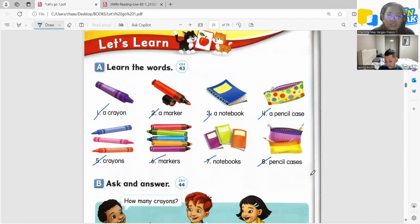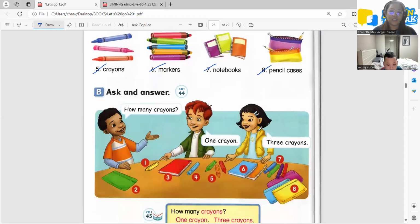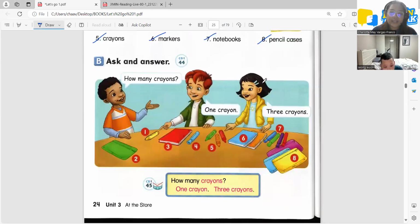So, Seongwoon, do you have crayons? Do you have colors? Wow. How about, do you have markers? Do you have markers? Yes. Okay. How about, do you have notebooks? How about, do you have a pencil case? Pencil case. Yes. Okay, this time we are going to count, okay?